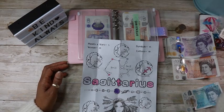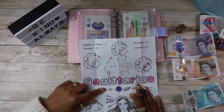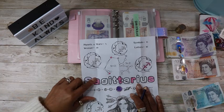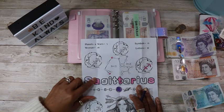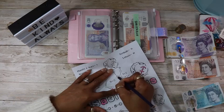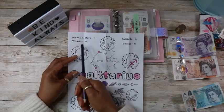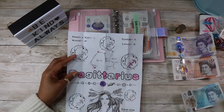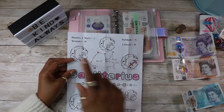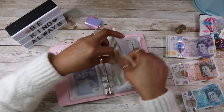I'm just looking for purple here, and I'm going to put £10 in my Sagittarius today. I'll do some more stars. So the planet and stars are £5. I've coloured in 2 stars for £10. The symbols are 15, the woman is 20, the letters are 10. That's going in there.